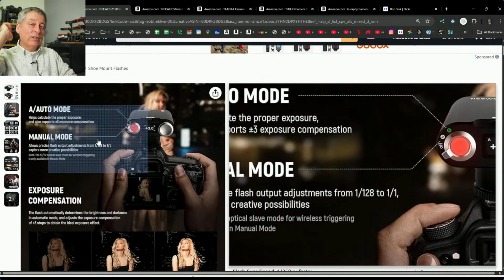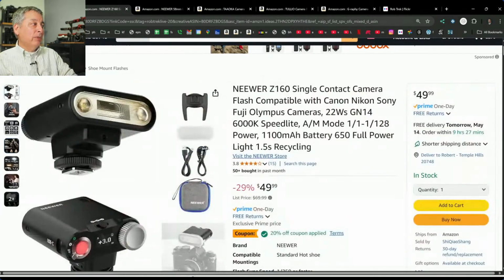You can manually adjust the flash to the power you need pretty quickly, but it has a built-in battery, so this is a disposable flash, meaning after probably several years, you may not be able to charge a battery anymore. If you're using it on a regular basis, it's going to take several years for you to kill this battery, kind of like your cell phone, right? You use it every day. A lot of them you can't replace the battery anymore.